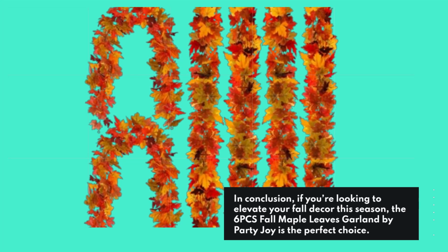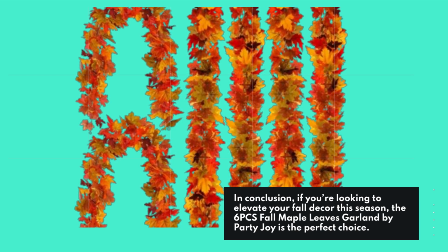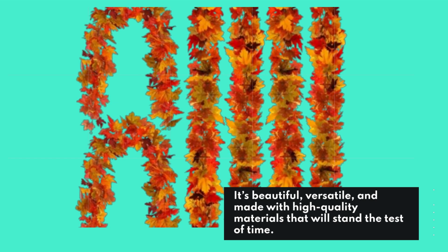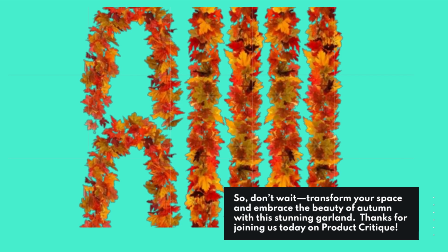In conclusion, if you're looking to elevate your fall decor this season, the 6pcs Fall Maple Leaves Garland by Party Joy is the perfect choice. It's beautiful, versatile, and made with high-quality materials that will stand the test of time. So, don't wait, transform your space and embrace the beauty of autumn with this stunning garland.